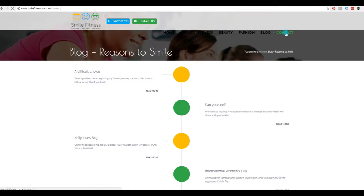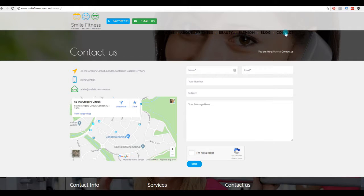The blog doesn't date if you're not updating it all that often. And finally, well done on the contact page. A lot of businesses sometimes only have a contact form, but you have the address, you've got your mobile, you've got an email, and you've got an interactive map. So excellent work there. Now, suggestions for improvement.